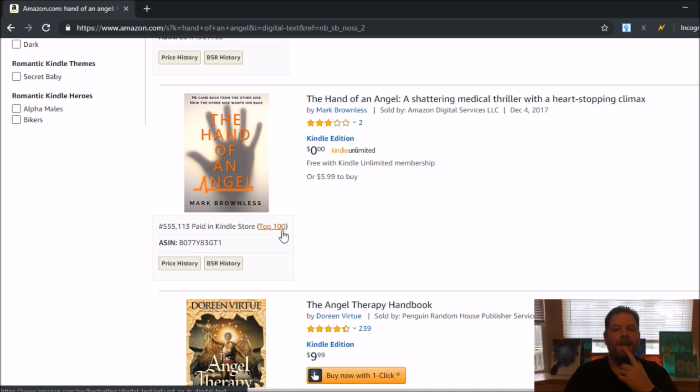Let's get started. Okay, so the first thing I see is his title. It's a good title. Shattering medical thriller with a heart-stopping climax. Great job. A lot of fiction authors either don't try or just can't seem to find a way to take targeted keywords and put them in either their title or subtitle. This was a great opportunity where he did. It looks like heart-stopping climax. I don't know if that's a keyword, but I'm sure medical thriller is.